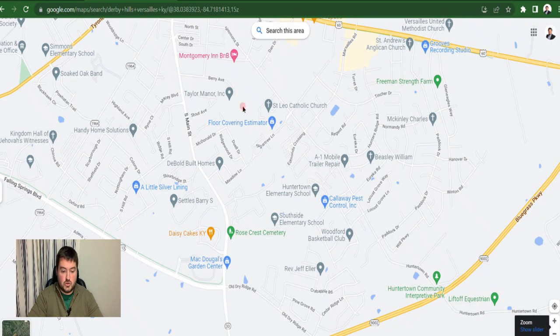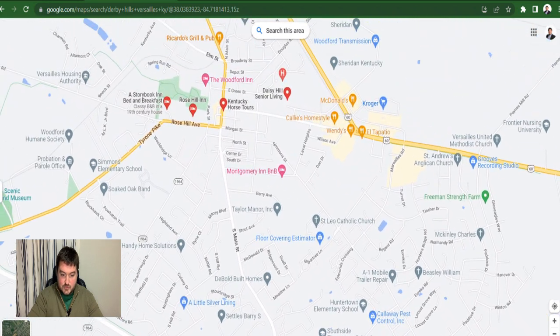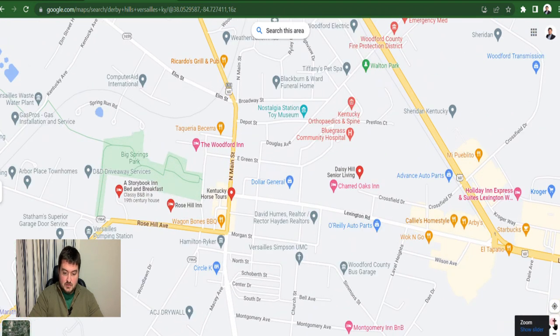I'm going to jump to Google and show you. It's right here. Okay, it's right next to Southside Elementary School, Huntertown Elementary School, and as I move up, this is where we're getting closer to Versailles. This is kind of downtown Versailles. Versailles is not a big city, ladies and gentlemen, so you're not going to see a ton of things that you might find in a large, large city.